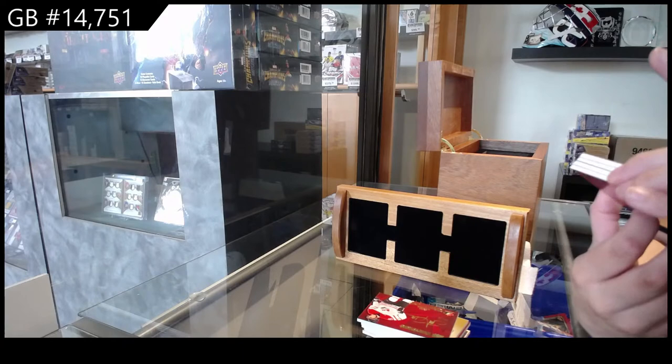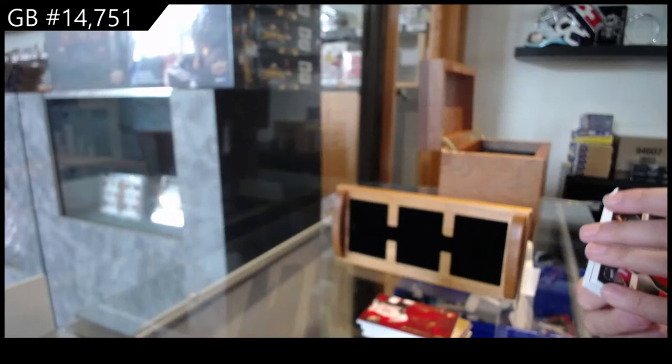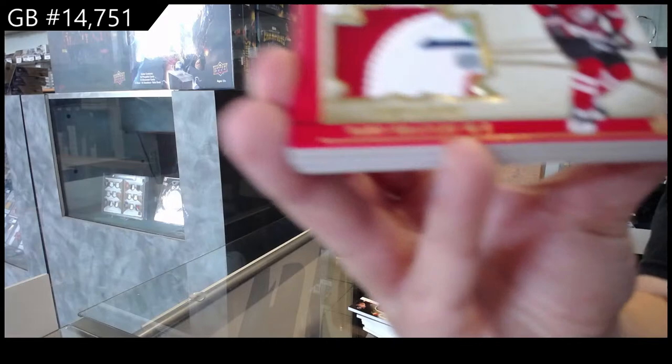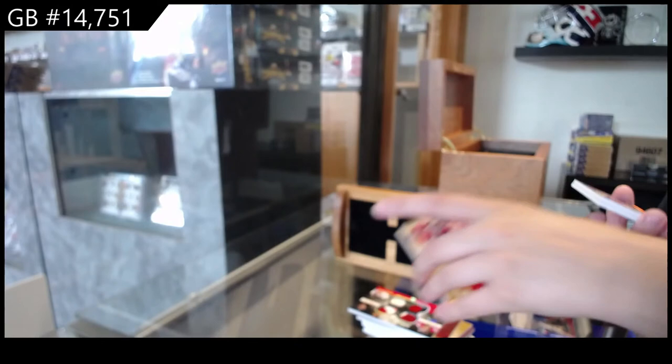We've got a quad patch, numbered to 10, of Rick Nash, Jarome Iginla, Brenden Morrow, and Corey Perry. We've got a jumbo patch, numbered to 10, of Dany Heatley. Dual jersey, dual patch, numbered to 25, of Getzlaf and Perry.